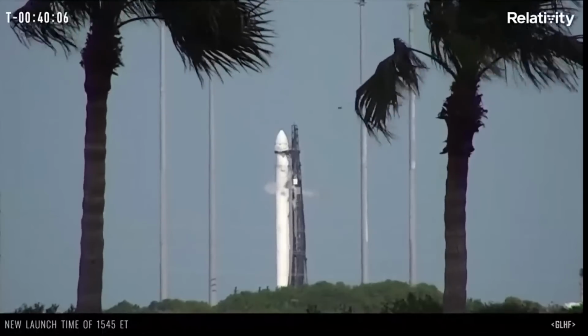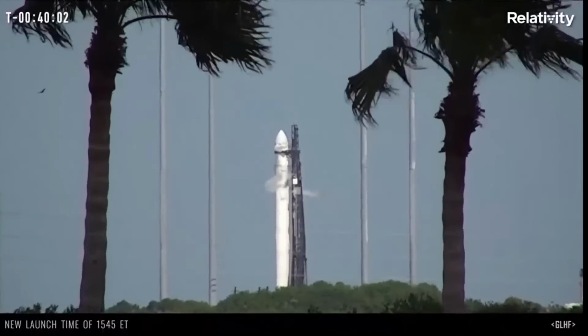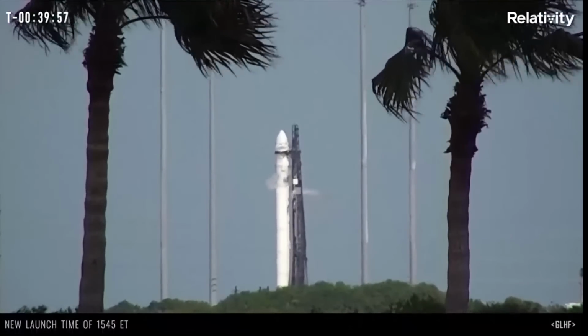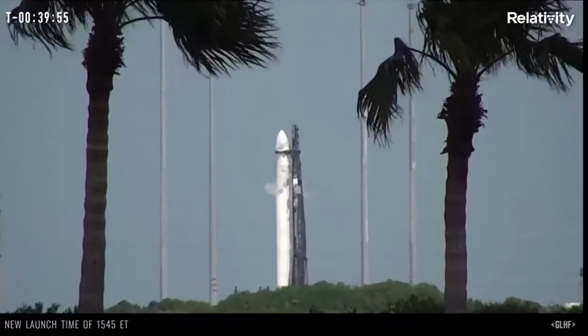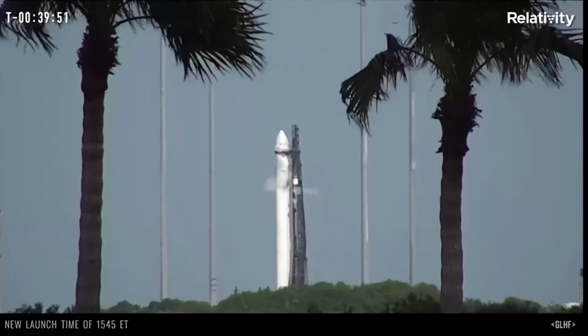Quick update here that our updated launch time that's been confirmed with the range is at 15:45 Eastern. That is 3:45 p.m. Eastern. The T clock at the top of your screen is accurate and will keep you up to date as to when we are going to lift off.